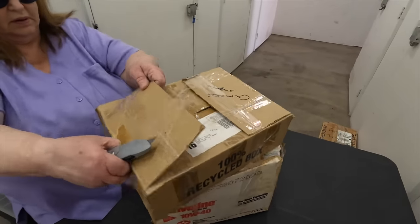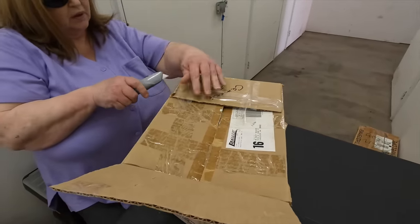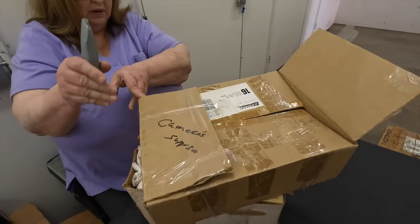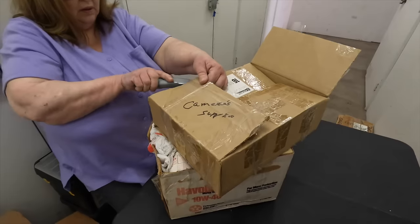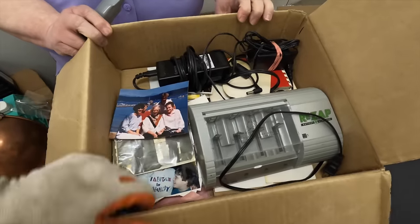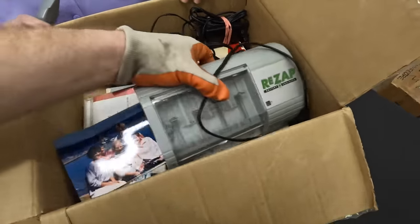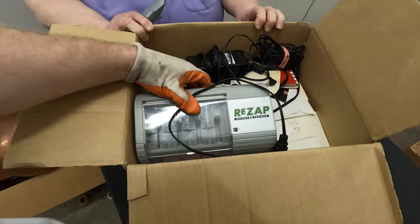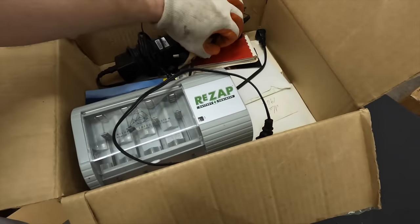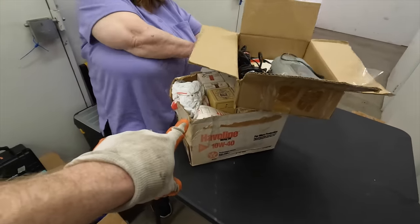Yeah, it's really taped, isn't it? They even taped it to the box below it. Something to do with... I bet it goes together. Okay, this can't be just... Oh, that's personal. There's some personal in here. We're going to get back some photos. We got a re-zap for your batteries. Okay, a lot of this is personal, guys, but let's see what's underneath it, because that's heavy. That thing is really heavy.